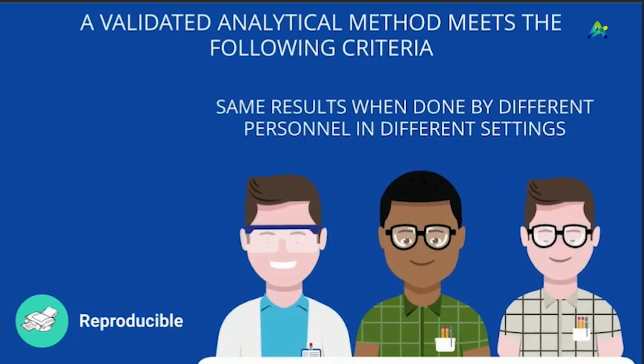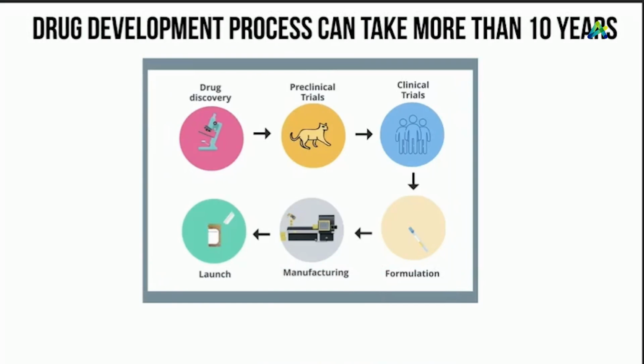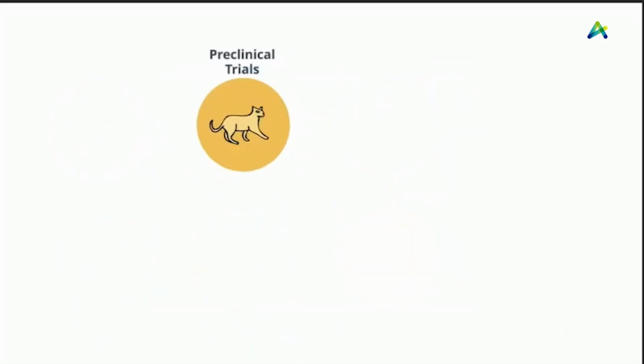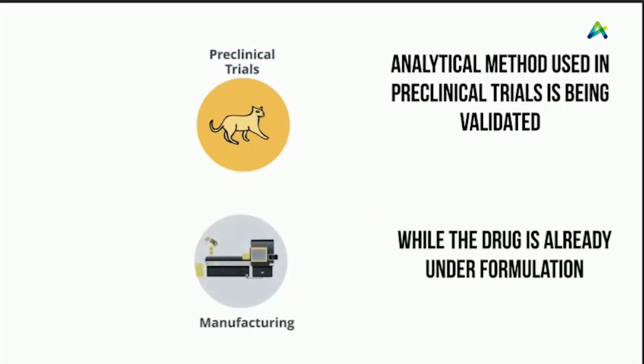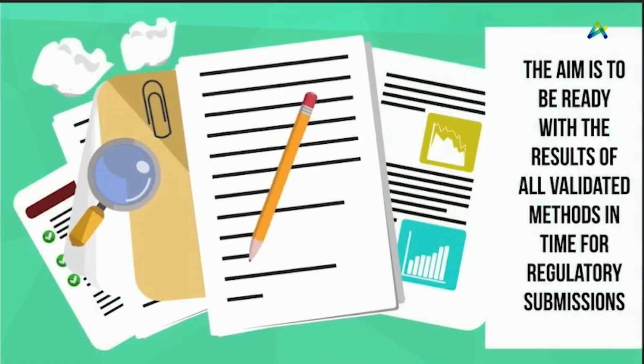Because of the large number of analytical methods involved in a typical modern drug development exercise, developing and validating the methods happen iteratively in real time. This means a method used in preclinical trials may still be in the process of being validated while the drug is already in the formulation stage of manufacturing. The aim is to be ready with the results from all validated methods in time for various regulatory submissions.